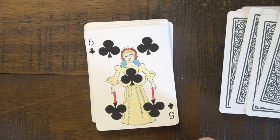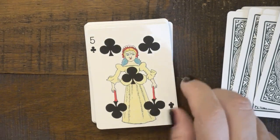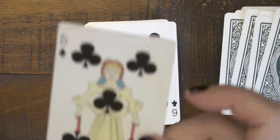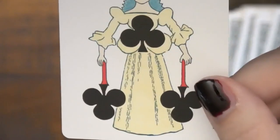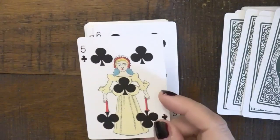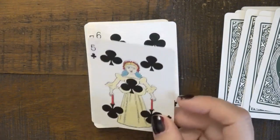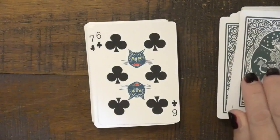The Five of Clubs is anger and disappointment. You can see she looks pretty angry. I don't know what she's got necessarily in her hands. If she's gonna beat people with these clubs, I'm not sure, but she is not of happy disposition, and it's going to ruin your old age if you're an angry person.